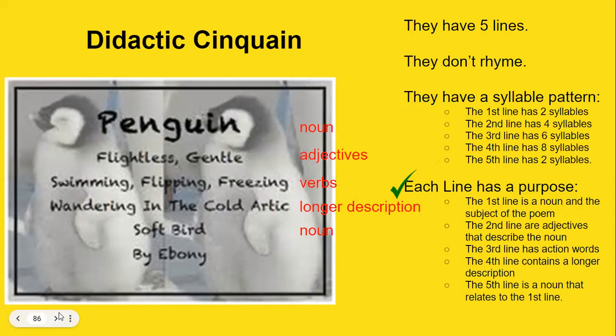All right, nouns. The first one is a noun, and that's what the poem is about. It's also its title. Adjectives. 2 adjectives: flightless and gentle, describing the penguin.